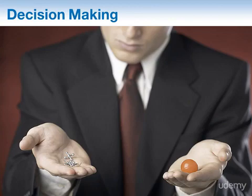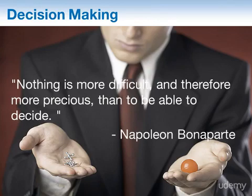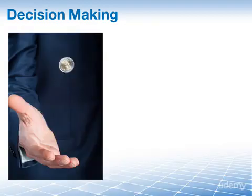Let's take a look at this quote here from Napoleon Bonaparte in regards to what he had to say about decision-making. He says, "Nothing is more difficult and therefore more precious than to be able to decide." But how do we decide? What are the various decision-making styles that are at our disposal?